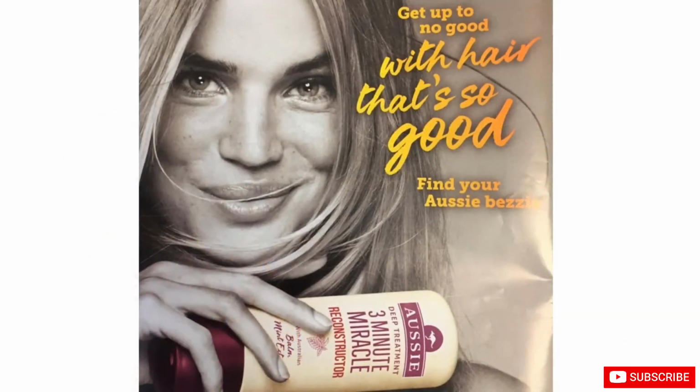If this ad was really just about hair conditioner, it would say, this product gives you soft, shiny hair. But instead it says, get up to no good with hair that's so good. So what it's really saying is this product will make your life more exciting. So people will buy it not just for their hair, but because they hope it will make their life more fun. So how can you inject emotional wallop into your writing?